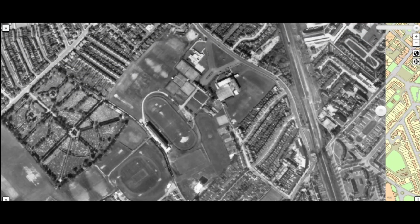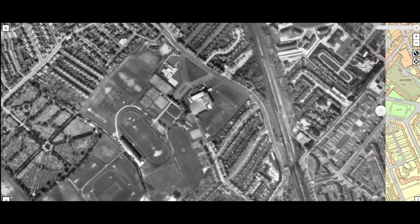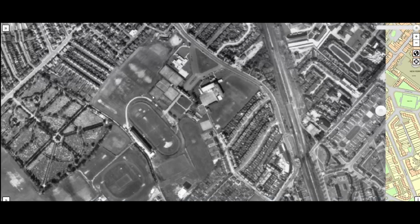Now, where the swimming baths is, it's not there. The football pitch is there. Do you remember those football pitches where the swimming baths is now, and the ski dry slope is just down there? The school is still here. Things like that. There's the entrance to it here. But that's significantly different. So that must have been built.